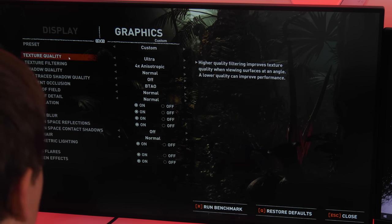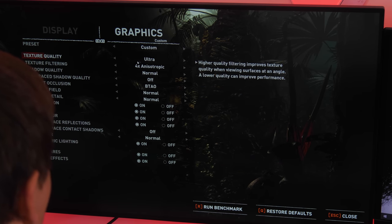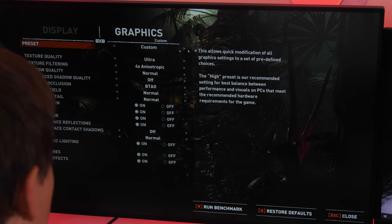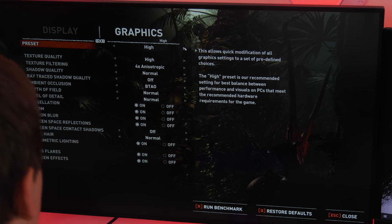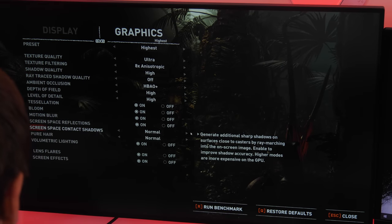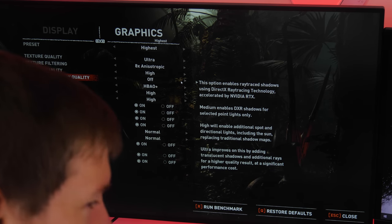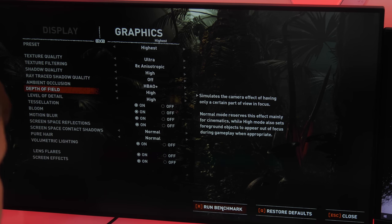We've got an ultra preset. We actually went to the high preset, which set everything to high, and then we changed the texture quality to ultra. Actually, let's just put it on the high preset because then you guys can get the same settings as us. So we'll go the highest preset, everything's ultra, and we have ray trace shadow quality off, so we'll test without ray tracing and then we'll test with ray tracing. This is 4K, so let's begin.